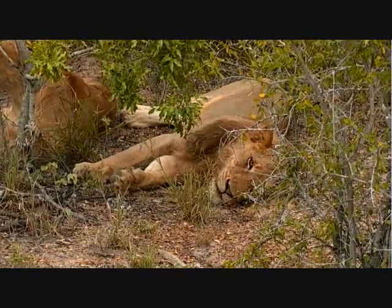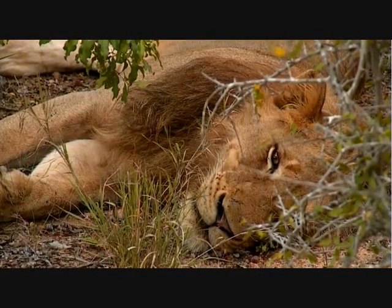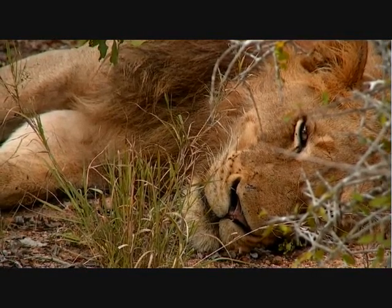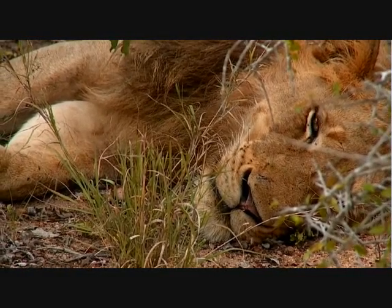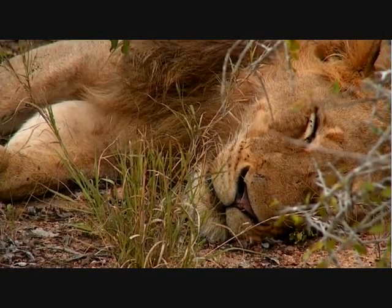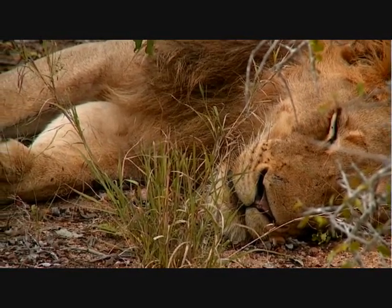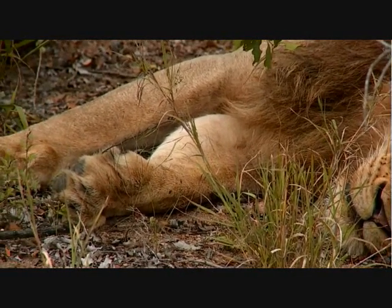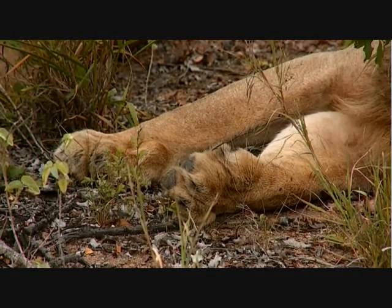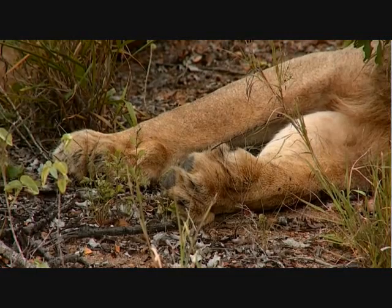And a lot of that ear twitching is from annoying insects like flies. We can actually see some flies buzzing around that young male's ear, and they do bite. And you'll notice quite a few lions and leopards and hyenas have very tatty ears, and a lot of that is from those biting flies. You can see there's actually a fly on his eyelid at the moment. His feet look far bigger than they should be for his body. He's still got a bit of growing to do to grow into his feet.